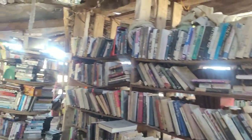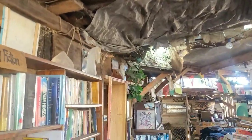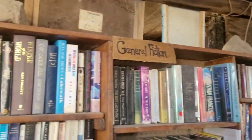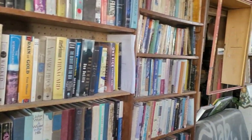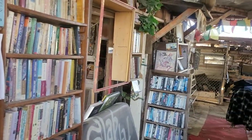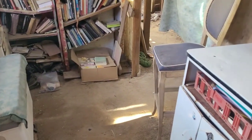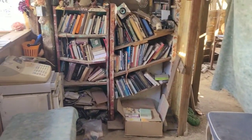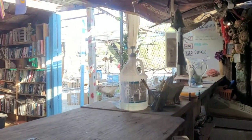Quite a big library. Reminds me of Mexico, south of San Felipe. They have little libraries, but not this. This is big. In the South Campos, south of San Felipe, they have little libraries like this, but they're little 10 by 10 rooms. Most of the campus.